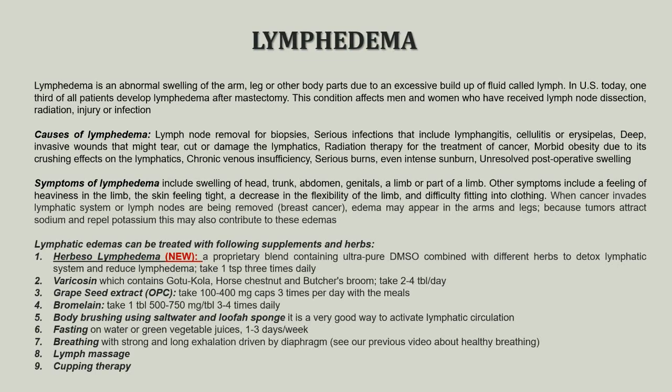Lymphedemas are another common side effect, especially of certain cancer surgeries. What is a lymphedema? It's an abnormal swelling of the arm, the leg, or other body parts due to an excessive buildup of the lymph fluid. In the US today, 1/3 of all patients develop lymphedemas after mastectomy. This condition affects men and women who have received lymph node dissections also, or radiation therapy, or who have suffered from an injury or infection.